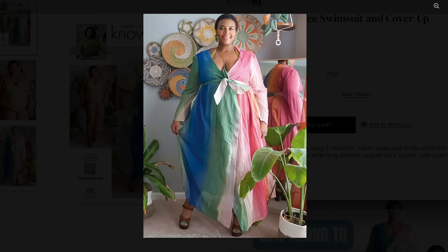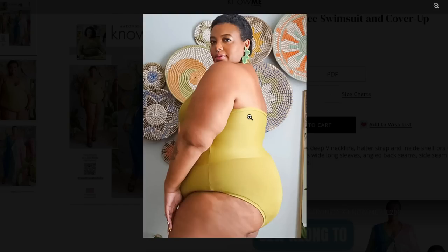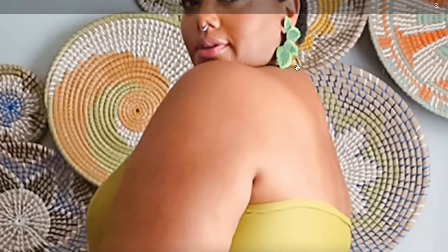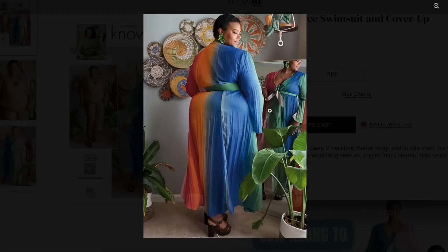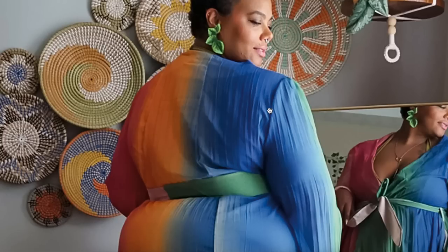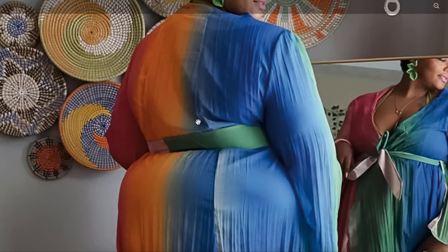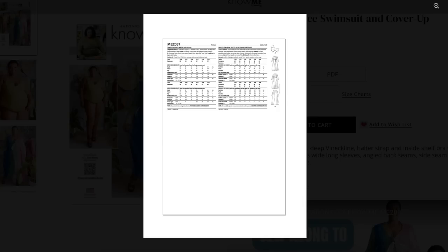Okay. So here's this again. Yeah, so it's just your traditional halter top. I think it might even hook in the back and not tie, right? There's not a tie. That's like a hook. And then it's straight across your back. No scooping down, no open back situation, none of that. Yeah. And then we have the back of the little wrap. Not much to it, but she did say something about something on the back, right? We'll have to look at the line drawing to see that a little bit better.